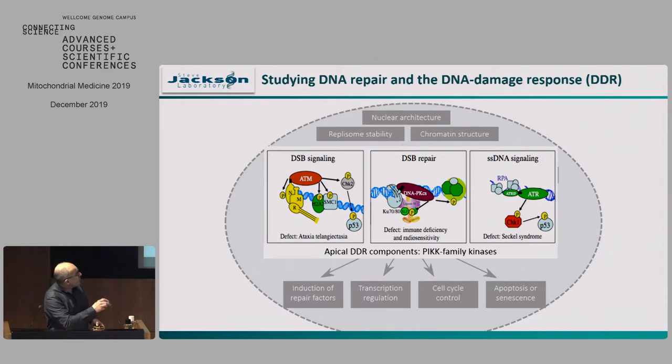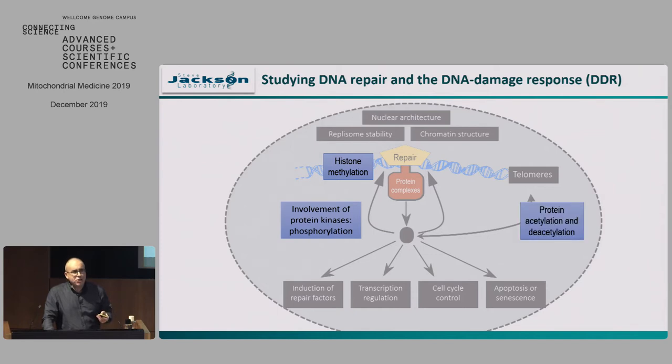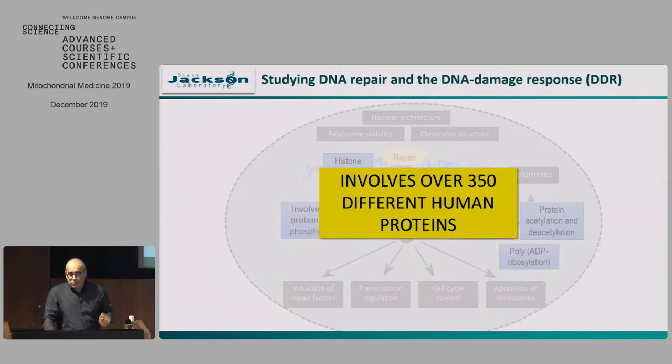And key examples of these are shown here. This protein ATM will pop up a little bit later on in my talk. We also know that other post-translational modifications play important roles in the DNA damage response. So they're affected by methylations, for example, on histones and other proteins, protein acetylation, deacetylation, ubiquitination, sumoylation, and other things such as poly-ADP ribosylation. So over the years, we've learned that the human DNA repair and DNA damage response network includes over 350 proteins. So these are quite complicated systems to understand.